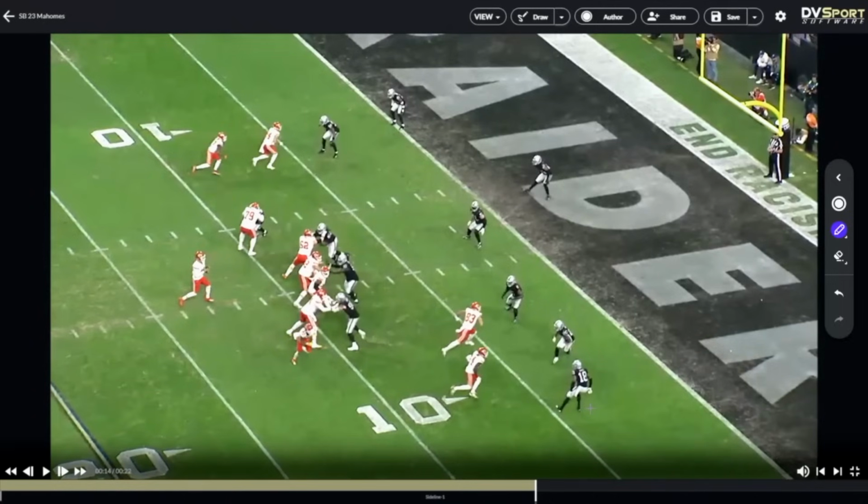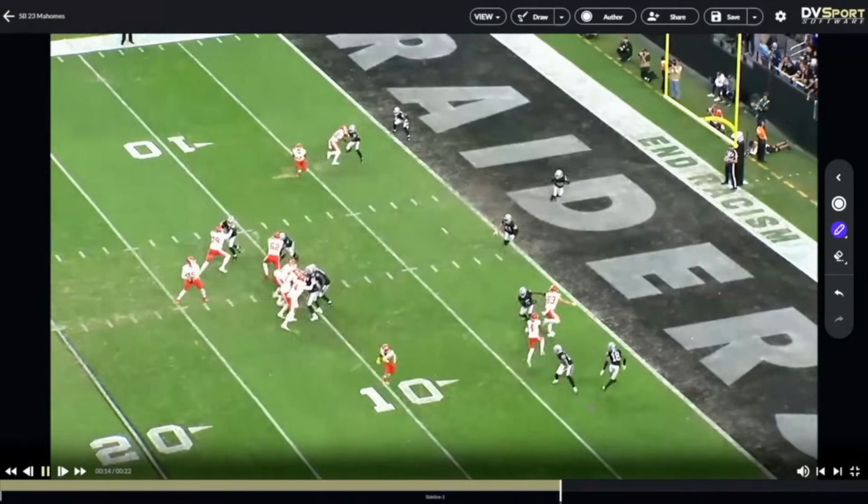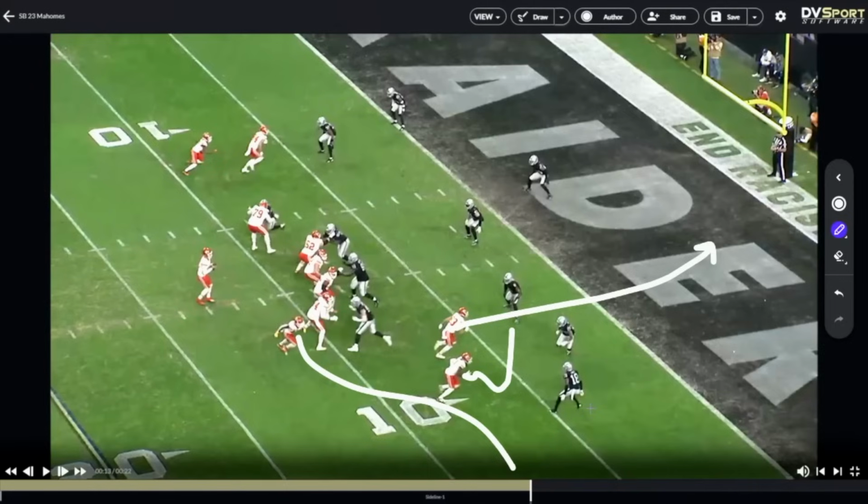Okay, so we're going to run a little route here up over the top. We're going to run a swing route over to that side, or flat route. You see it kind of layers here, going up here, coming back to the inside, running the flat. This is really all about numbers, because back to this side, we're going to run with this guy coming back to the inside. So I want to read this off of numbers.